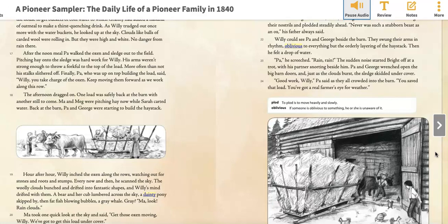You saved that load. You've got a real farmer's eye for weather.